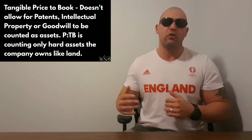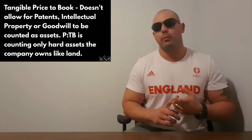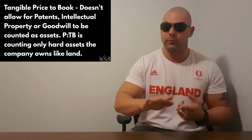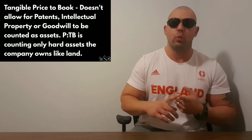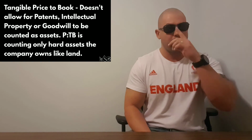So when we're looking at tangible book value, we're discounting intangibles. Tangible book value is not going to allow patents, intellectual property, and goodwill to be included as assets. Goodwill being what your brand is worth, like the premium a company might pay to pick up a company like Disney. There's a lot of goodwill there, but they're not allowed to price that in.